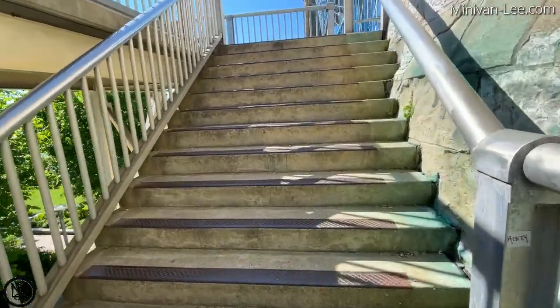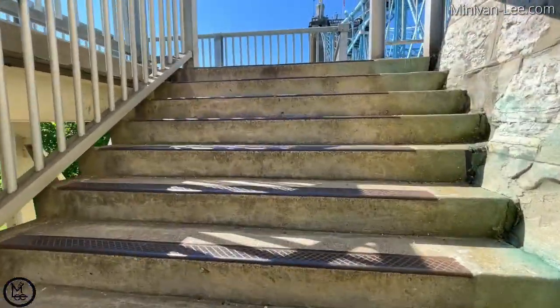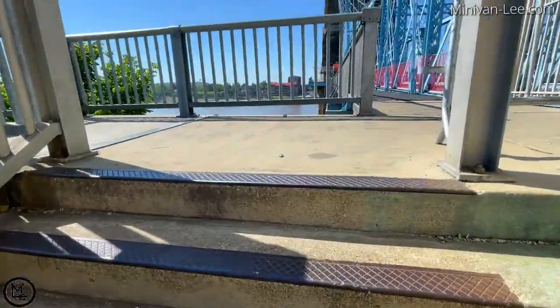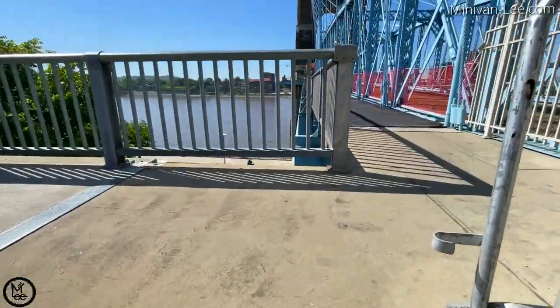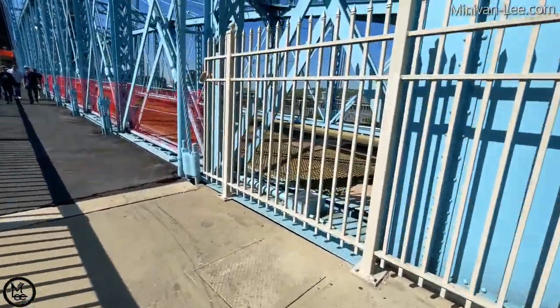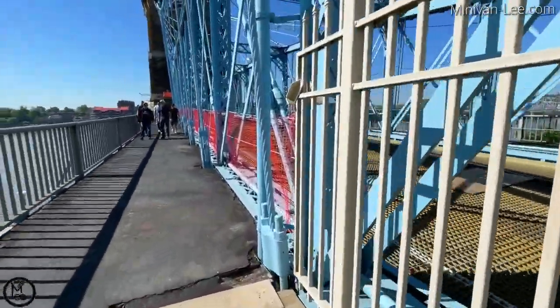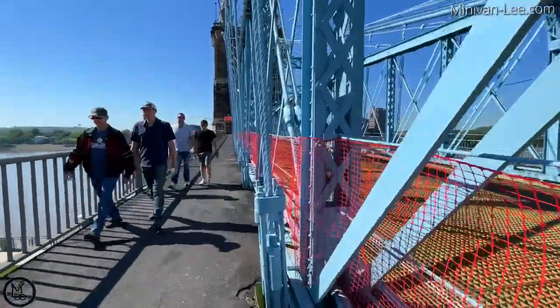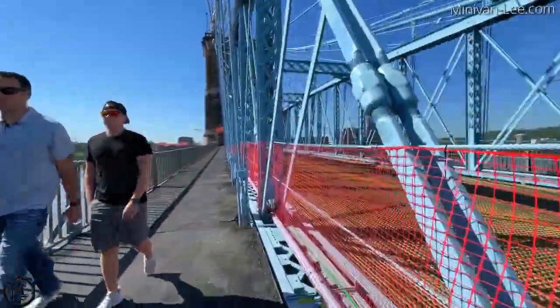John Roebling Bridge opened in 1866. It was the longest suspension bridge in the world. It was later overtaken by John A. Roebling's most famous design, the 1883 Brooklyn Bridge. They're very similar in design.